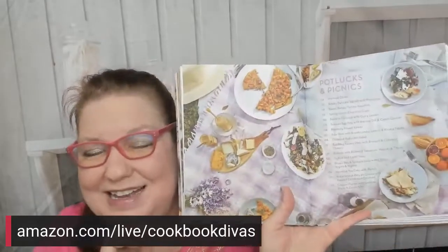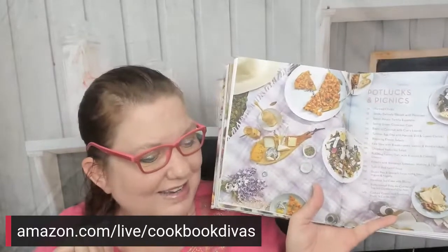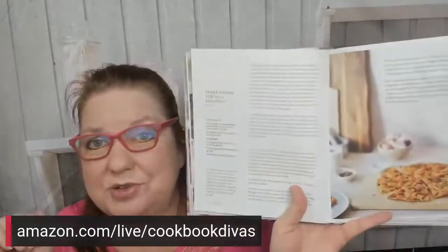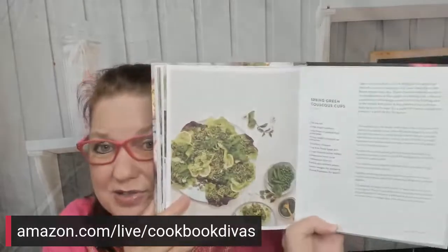Potlucks and picnics. I can't wait for the weather to be better here in Seattle so we can do potlucks and picnics again. Those eggs would be fun during Easter. Yes, thank you, Amazon customer. You are right. Sweet potato tortilla española. My favorite tapas item. I like to carefully pronounce tapas. I didn't say topless. Spring green couscous cups.